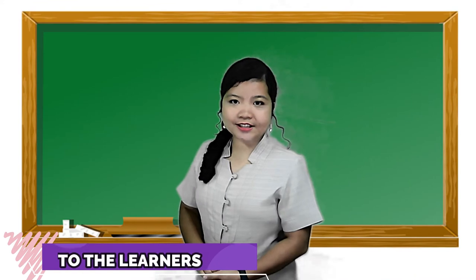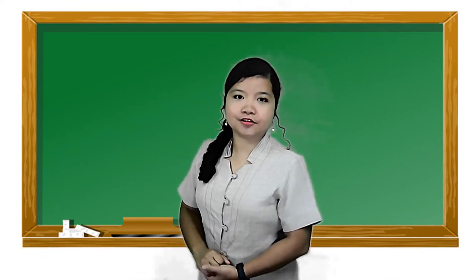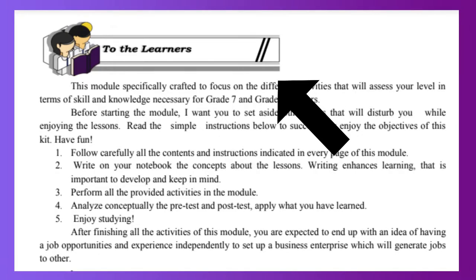Now, the first step to learn all about this module is to understand how to use this module. Take time to read this part.